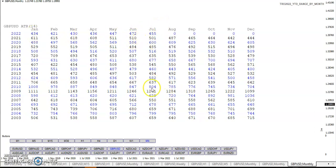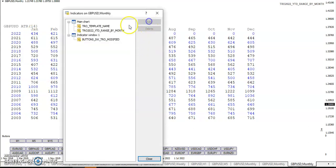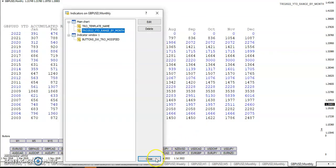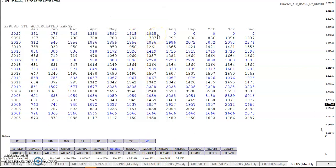So just so you can see what these ranges look like on the ATR. You can look at the year-to-date accumulated range. So we haven't quite increased the range this month yet. We'll just have to wait and see what happens. But we're up to 1,815 pips range. So if you look back over these years, it's more than 2021. We haven't quite hit 2020. We were 2018. So we'll just have to wait and see what they have in store for the range of the pound.